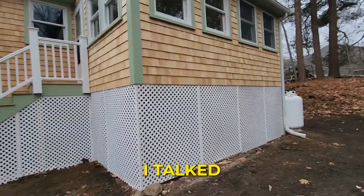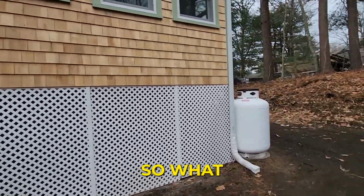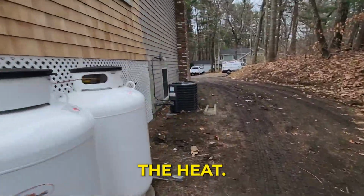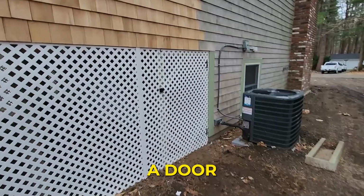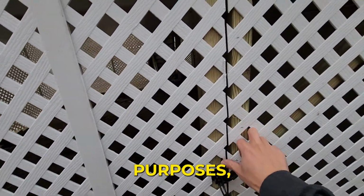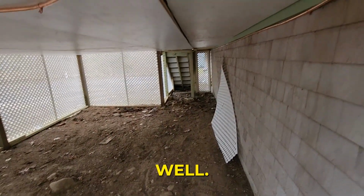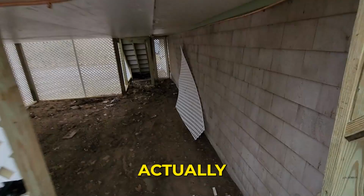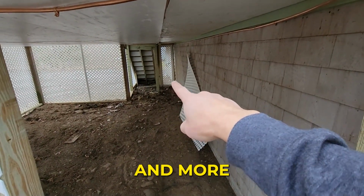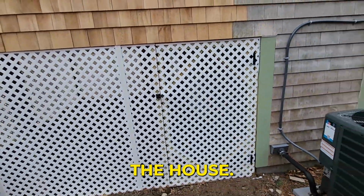And you can see, I talked about when I was going through the checklist, making sure we clean underneath the lattice. So what we did for our buyer, these are the propane tanks for the heat. We actually built a door so that they can access it for storage purposes, if you want to store a lawnmower. So you have some nice space underneath here as well. The more storage, the better. You can actually access it from here as well, from across, but that's not big enough to fit a lawnmower and big yard items through it. So we created another door on this side of the house.